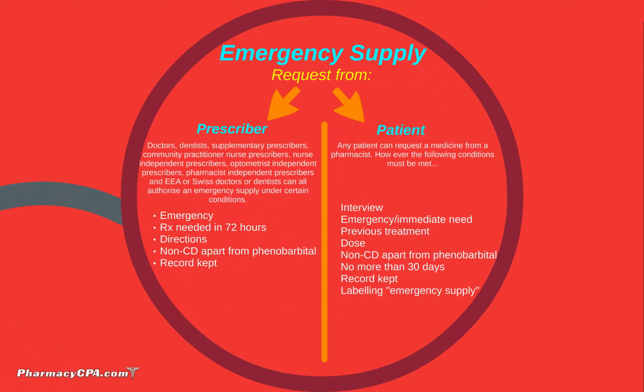So when would you see a prescriber emergency supply? Well, in my practice, it's usually someone calling up on the phone saying, look, I need this done now. I'll send you a prescription, but can you give it to this patient because they've forgotten something? I'll often find out whether it's clinically appropriate, look in the patient's records, and then deem them hopefully able to have an emergency supply.